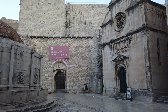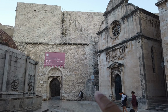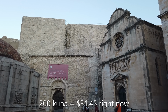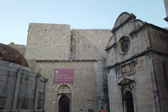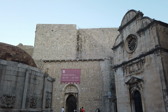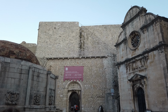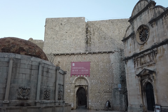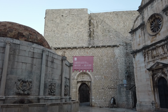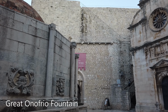I'm at the western end of the wall. You'll see some stairs up there, and there's like a little gate. This is where you can go up to the wall. It costs 200 kuna, and you could stay all day up there. I guess there are cafes and bathrooms and whatnot, so you can get water and bathroom breaks. But 200 kuna is roughly, it's about $35 just to walk the wall. It's quite expensive. But if you're here, it's something you have to do definitely once while you're here.